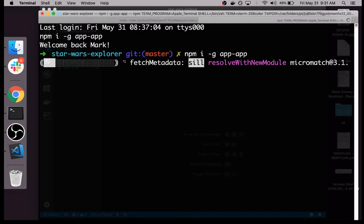Four pages. Are we talking about pages or components? Those are different things. We have home, movies, people, and planets. Yeah, I'm not saying I want to do that, I'm saying I want to know if this thing my brain won't shut up about is true.